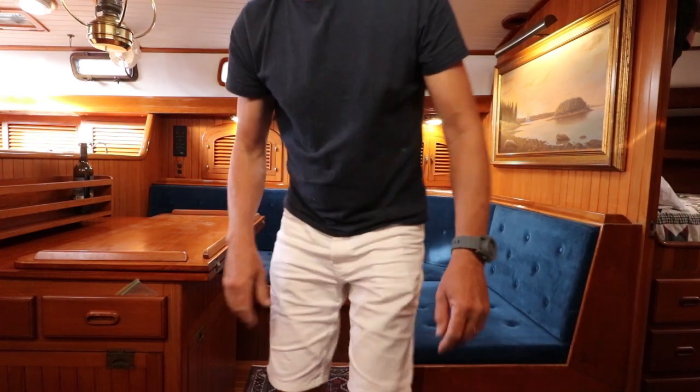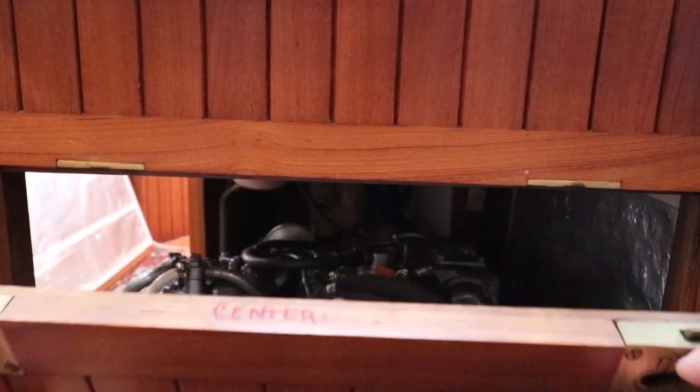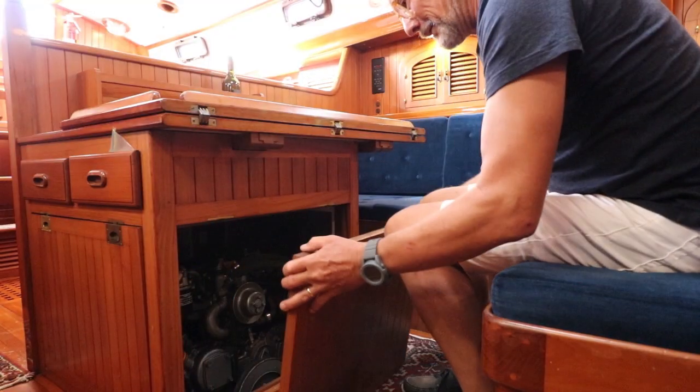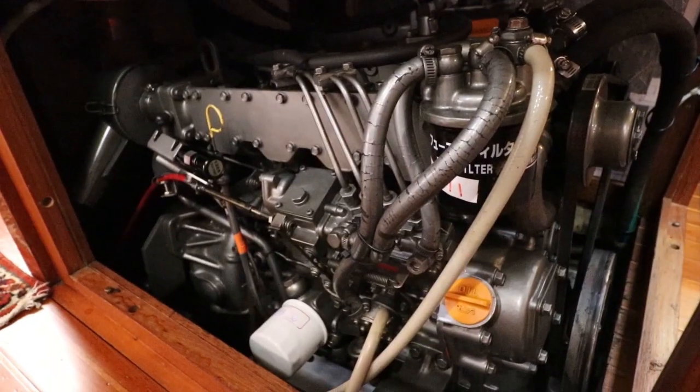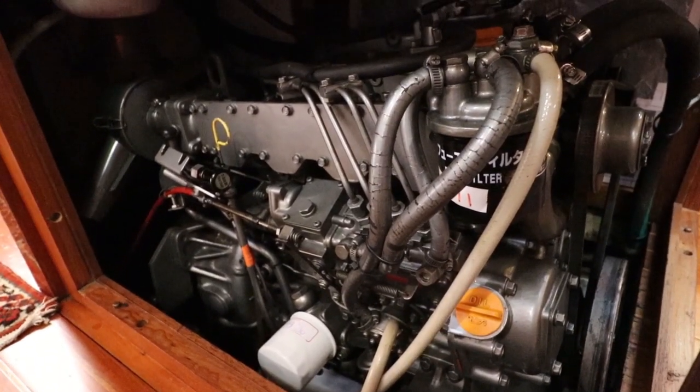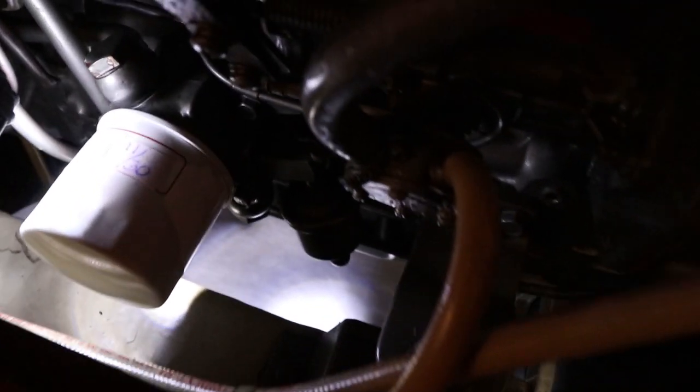Okay, let's have a look at the engine, because it's under that table. A beautifully fitted door that slides out perfectly. Again, on little pintles down the bottom. And of course, we've got access from this side as well. A nice Yanmar. Again, as I said, with lots of access. And if you can see down here, just see the bilge down there. That's what I call a clean bilge. And the engine's pretty tidy too.